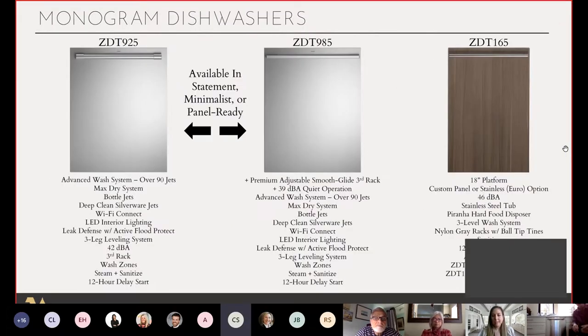So now, on to the next slide here, guys. I'm going to introduce to you the sizes and some of the offerings, but also on this really useful slide is the differences between our offerings. So the first two stainless steel units are both 24-inch units. One is shown with a statement handle, one is shown with a minimalist handle. And then the third dishwasher with a custom panel on it is our 18-inch platform.